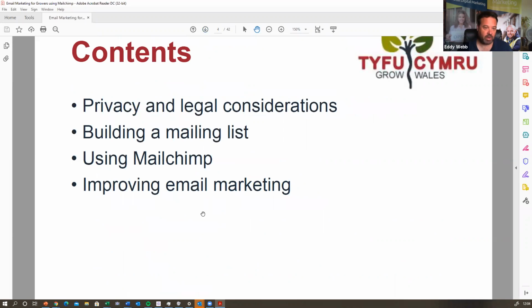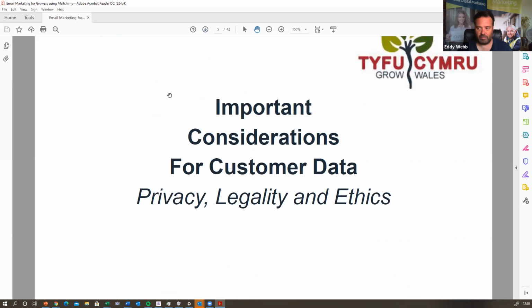As I said, what we're going to cover today is privacy and legal stuff, to get that out of the way first off, then building a mailing list, using Mailchimp, and then basic tips on improving it. If I'm looking to the right, it's because I'm monitoring the chat, but just unmute and ask me questions. Right, exciting bit first then. This is about privacy and legality, and whether you can email, who you can't email, and that sort of thing.